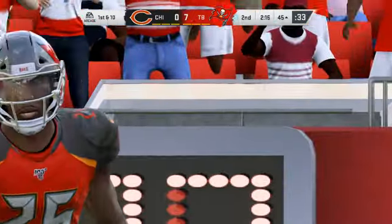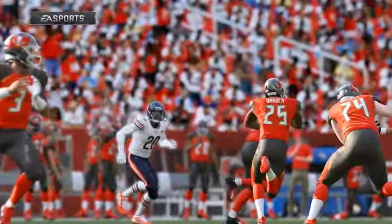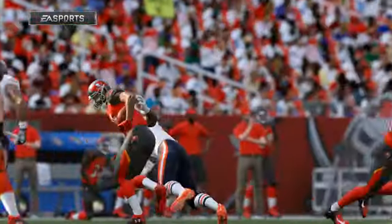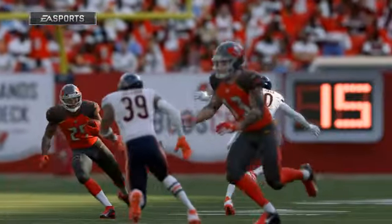And that's the big fella's MO right there, running through tackles, keeping the sticks moving forward. This defense, if you don't bring 11 guys to the ball to try and get him on the ground, he's going to keep making runs like that. I feel the press box shaking every time he touches the rock.